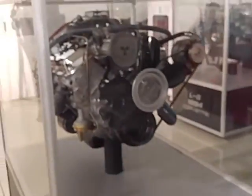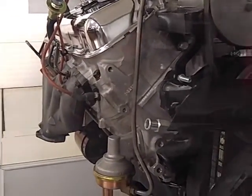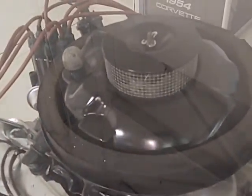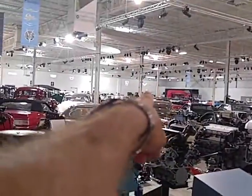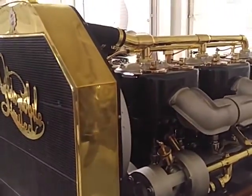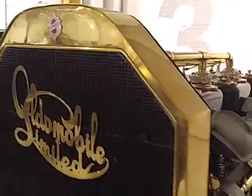So much to see here. The Chevy 427. All aluminum. Is that the ZL1? Even has the air injection reactor pump. This is the same as that Oldsmobile way up in front. The Oldsmobile Limited. One of the bigger cars, the biggest car ever made, 1910 of the era.